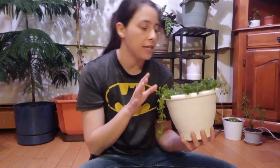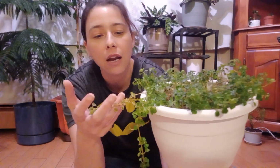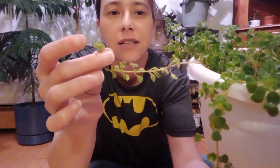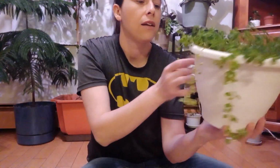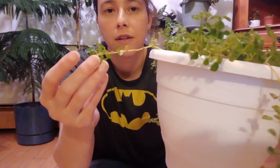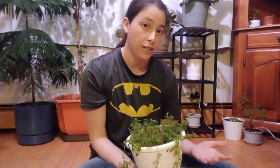Now, another issue is your leaves. See how there's a lot of space between my leaves here? Especially here. Oh, here's a better example. Right there. That's a sign of lack of light.